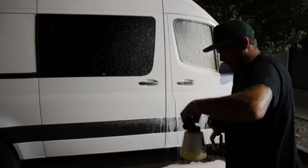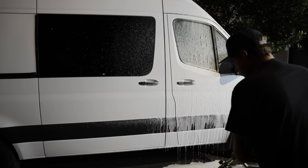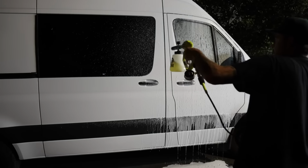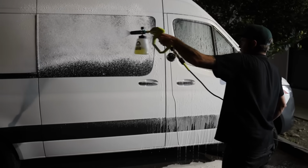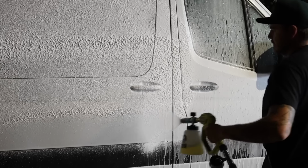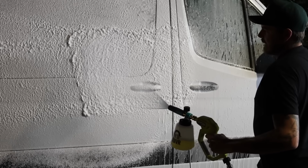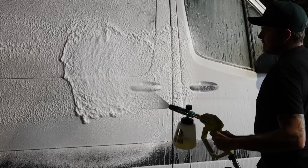Switch over to the QUIVR foam cannon with the 1.25 millimeter orifice installed. Okay, and here we go. So as you can see, stacking up on itself, very, very nice.